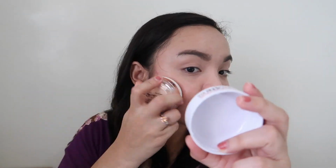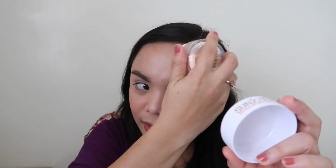So konti lang yung amount of oil na nakuha ko. Ayan lang siya, guys. Sige, let's try to retouch now. I'm gonna use yung mirror dito. So ganyan muna. Fairness, it doesn't have any scent. Hindi siya mabaho, hindi siya mabango. Okay siya.